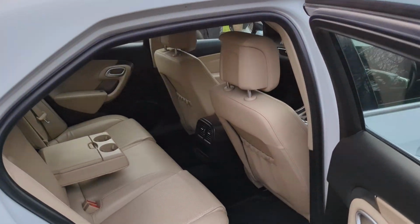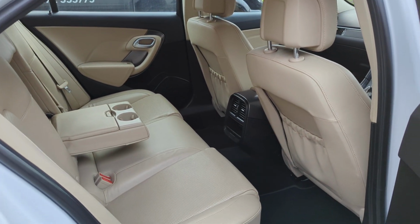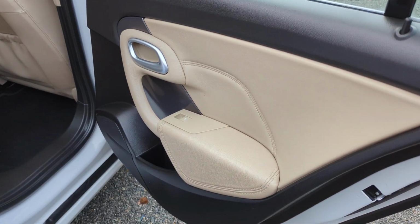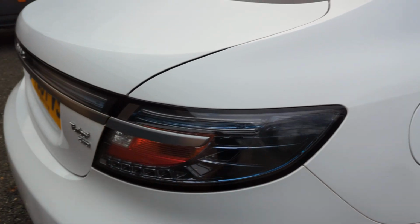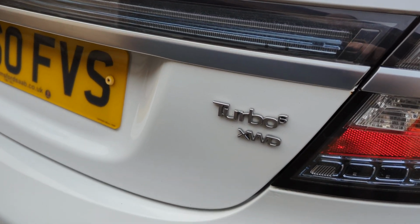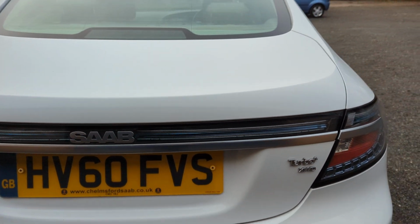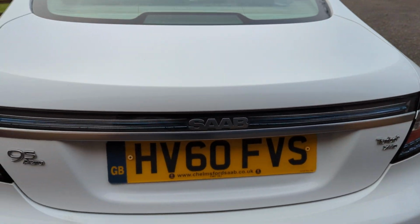Let's have a look in the back. Acres of space in there and leg room. And again, I can't quite get over to you guys and myself just how quiet it is. Again, look at those tints on there, a bluey green tint. There's your Turbo 6 X wheel drive. And again, Saab was one of the first that did these brake lights all the way across the back. Of course, that's there.